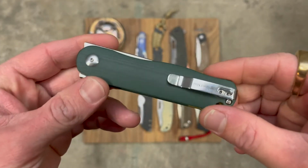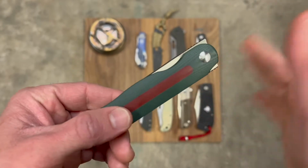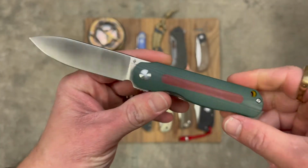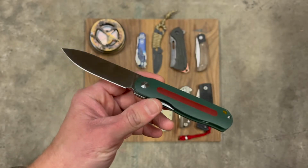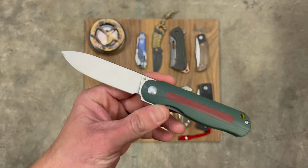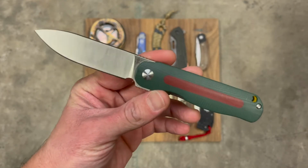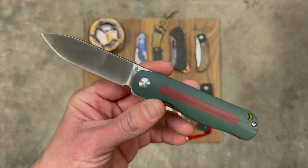Now, this blade, when I bought it, was about 70 bucks. This is the Kizer Mini Latt Vind. Right now, it's damn near in the budget tier. You can get these for like 55 bucks right now, and I think that might be a special sale. I don't know how long that will last. But even at 70 bucks, it's a really great knife.